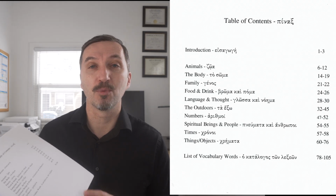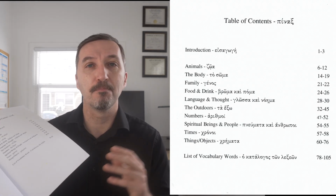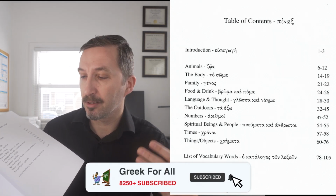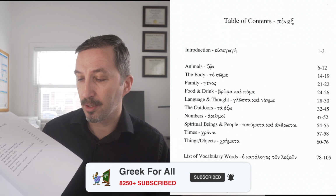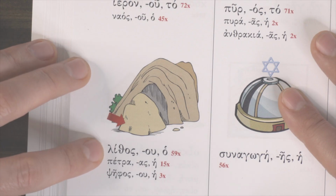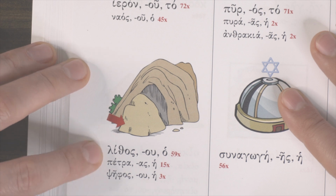From the table of contents, we learned that the words are organized by semantic domains or simply thematic groups, such as animals, people, family, outdoors, numbers, and things. And within those groups, the words are organized by frequency, from the most frequent to less frequent, all the way to the one occurrence. If the word has some synonyms or other related words with similar meanings, they are grouped together. So you're going to have one image and several words lining up. The most frequent word will be written on top, and the synonyms will be written below.